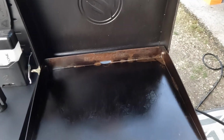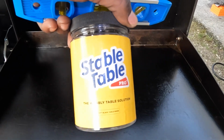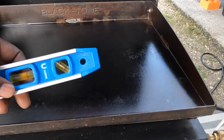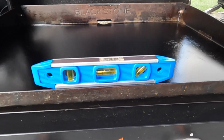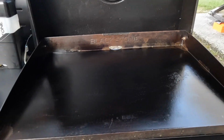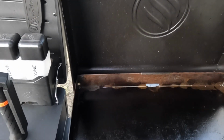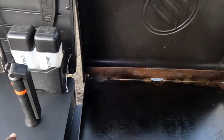My Blackstone was crazy unlevel, but thanks to the stable table, got it dead on again. Close enough. Now it's time for the smash burgers to go down. Thanks to the stable table.